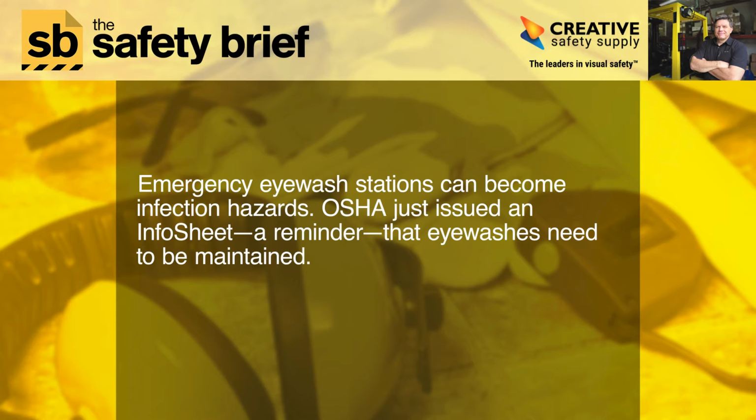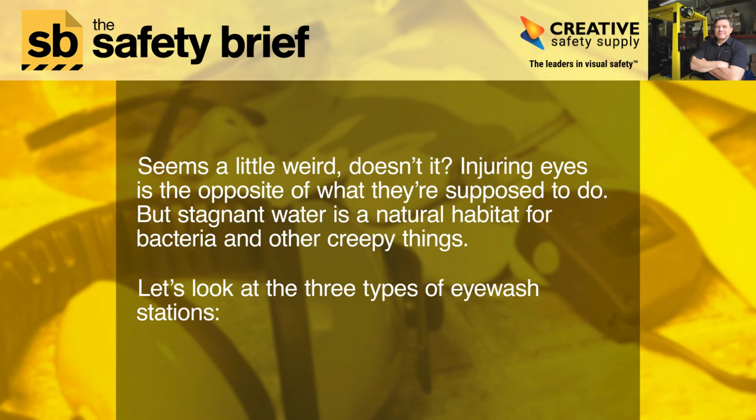Emergency eyewash stations can become infection hazards. OSHA just issued an InfoSheet, a reminder that eyewashes need to be maintained. Seems a little weird, doesn't it? Injuring eyes is the opposite of what they're supposed to do, but stagnant water is a natural habitat for bacteria and other creepy things. Let's look at the three types of eyewash stations.